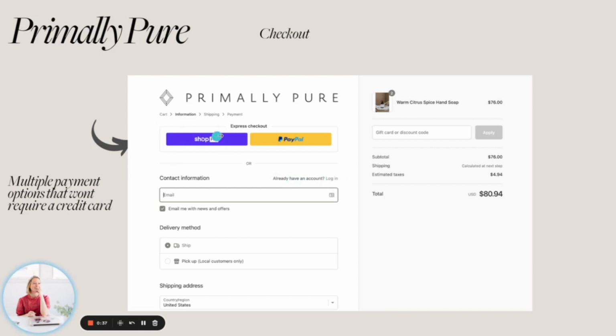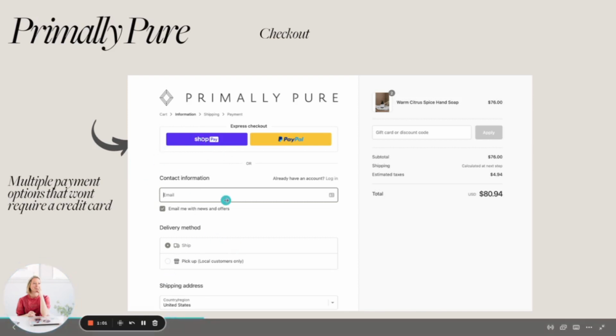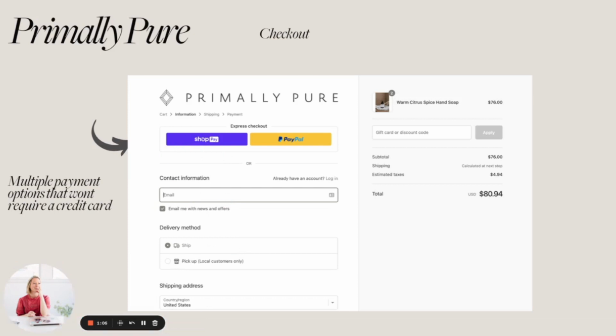Two, they have multiple payment options. They have PayPal and they have ShopPay. Basically, these both right here make it so easy to buy from them. If you have set up your ShopPay as a customer, then all you're doing is clicking here. A little code will come to your phone, and then you type in the code and ShopPay puts in all of your information, and it's like one click and the product is on its way to your doorstep essentially. And PayPal is the same thing. PayPal already has your details connected, so it just makes it easy for people.